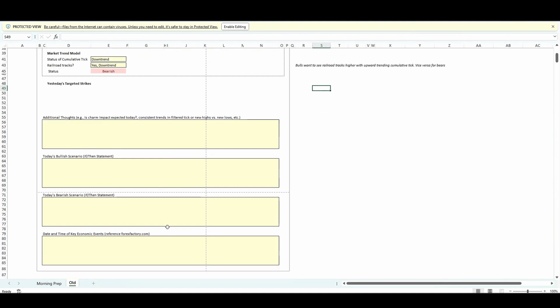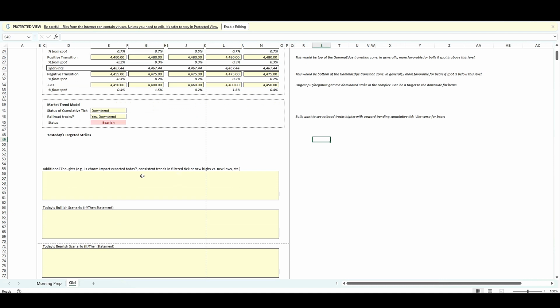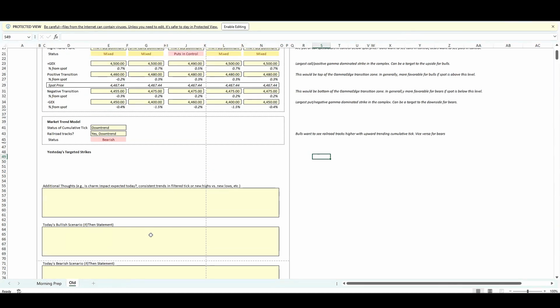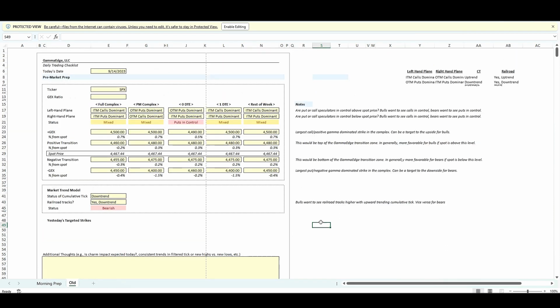And then we'll have notes here, and then you'll be able to put your additional notes here. So our thought process is that you will have this every morning. This will be filled in, and then you can edit it yourself for additional thoughts, bullish and bearish scenarios, and any times of key economic dates. And then you'll also be able to set up your own watch list over here for liquidity stocks or other stocks that you're looking to trade that day.